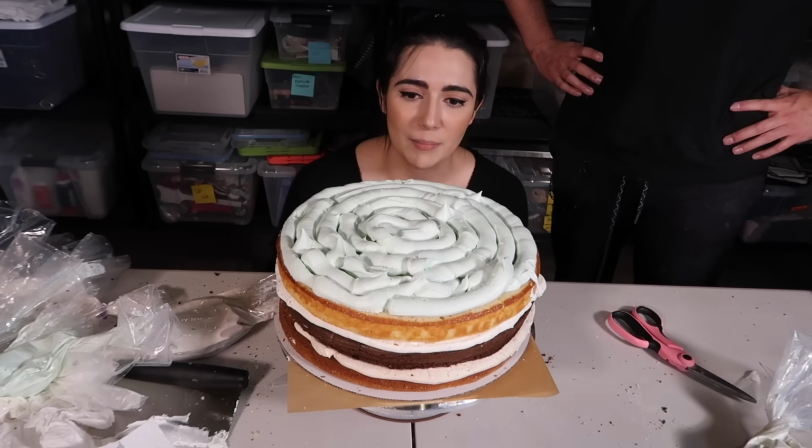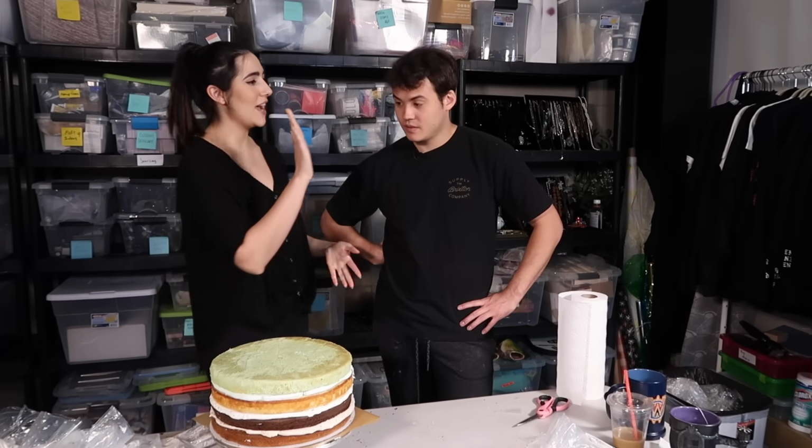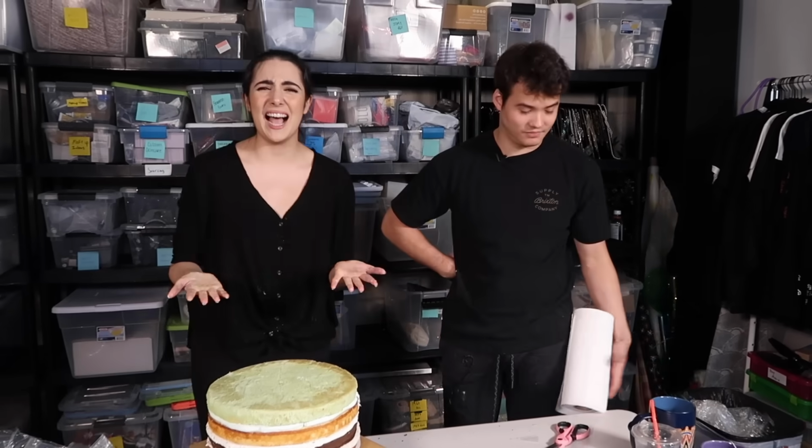This looks like a pile of toothpaste, but I feel like it might taste good because it smells awesome. All right, high five. I tricked him into that one.